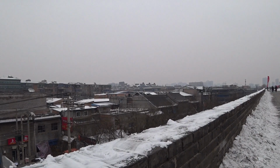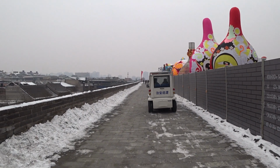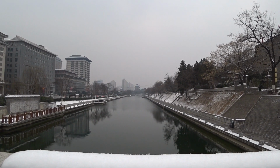I must look really weird with this mask on talking to you guys. Two hours later, and I have made it to the south part of the wall here in Xi'an. And as you can see, it is snowing again. So pretty. It's cold, it's snowy, it's winter, but I'm still enjoying it and still loving it.